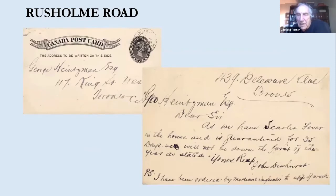Postcards, just all over the place. And this was kind of interesting in view of the COVID. I just picked it up during the COVID period. And here's a guy that's sending a postcard to Heinzman's, his employer, saying, we got scarlet fever in the house and we're under quarantine for 30 days, 35 days. So I won't be into work at the first of the year. Kind of an interesting piece of social history as well as postal history.